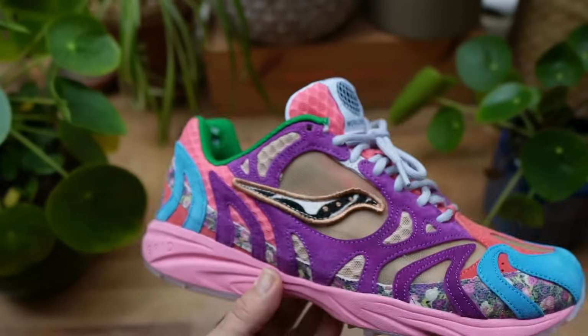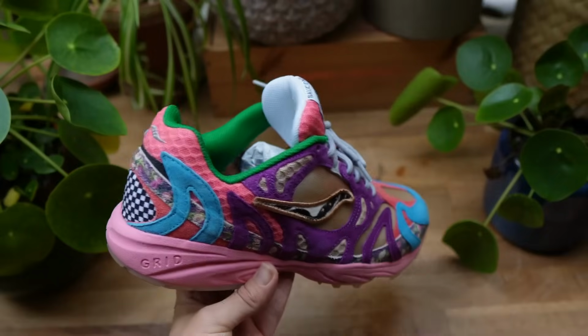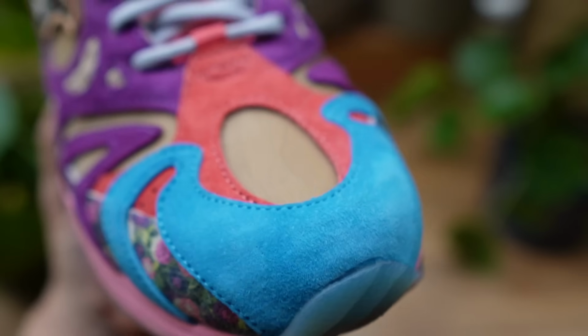These are definitely the loudest pair on this list. The different materials, the comfort, the details. I love the lining, the branding on the midsole. Packaging's wicked. It's just an all-around awesome shoe, really exciting, and top 5.